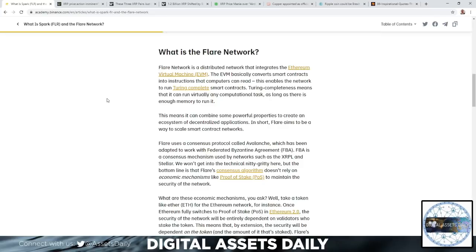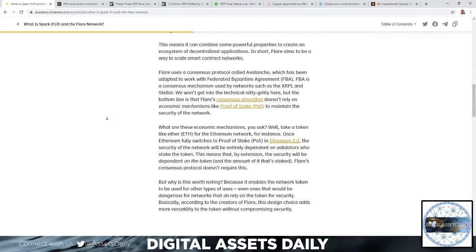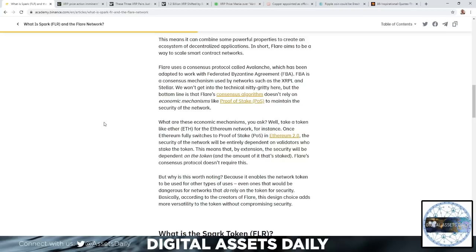So what is the Flare network? The Flare network is a distributed network that integrates the Ethereum virtual machine, the EVM. The EVM basically converts smart contracts into instructions that computers can read, and this enables the network to run Turing complete smart contracts. And again, that's something that Stellar is also doing and working on. So Turing completeness means that it can virtually run any computational task as long as there's enough memory to run it. So this means it can combine some powerful properties to create an ecosystem of decentralized applications, and in short, Flare aims to be a way to scale smart contract networks.